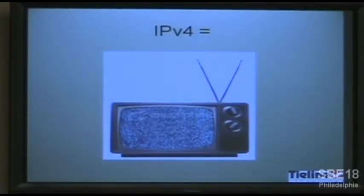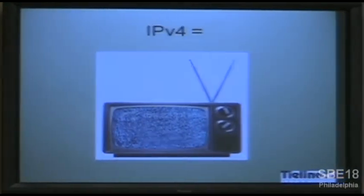I like to think of IPv4 as analog TV. A few years ago, I went to Costco, and they were having these televisions on sale. They weren't quite flat screens, and they were analog, but they were cheap, and I wanted to get a TV for my bedroom. So I thought, well, I don't see the difference, I'll just get one.